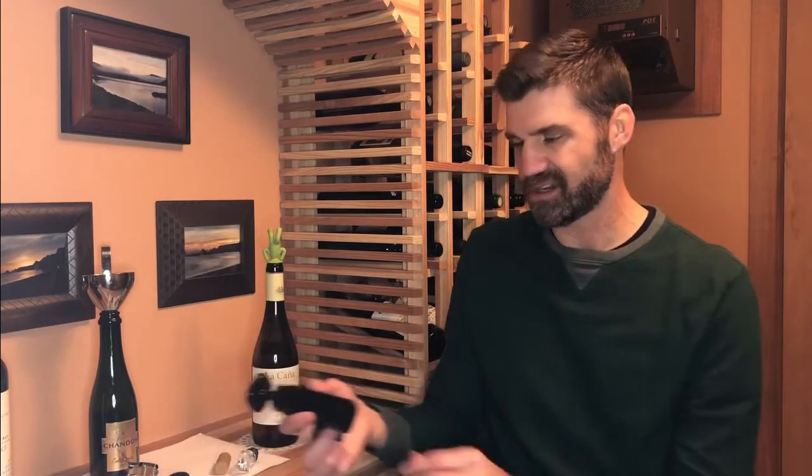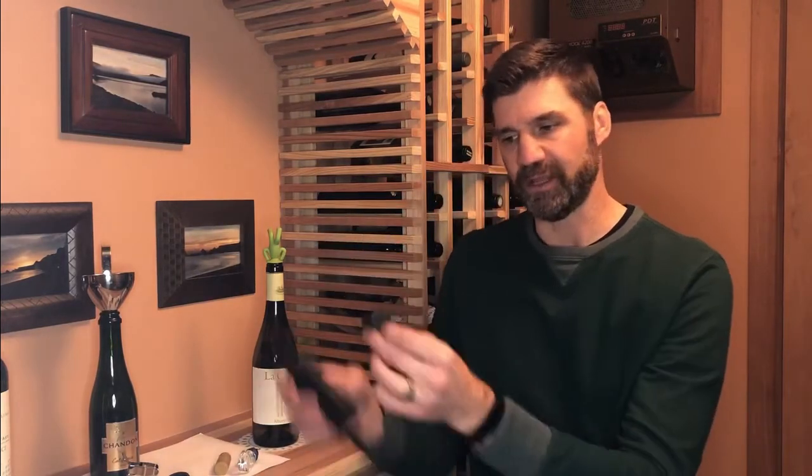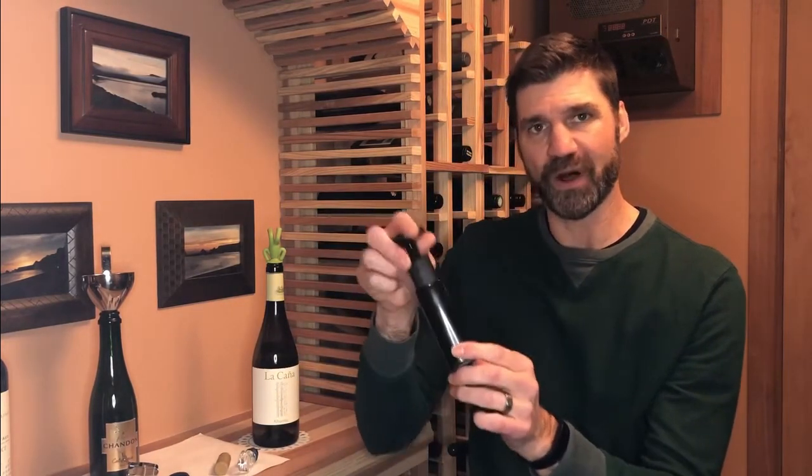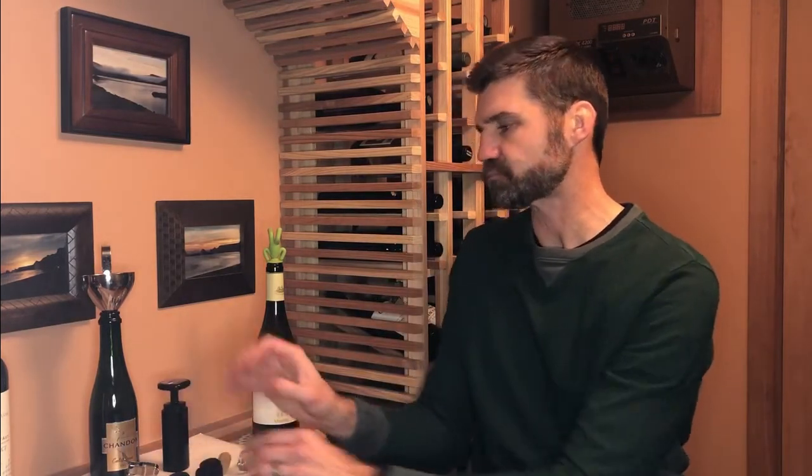So these are going to cost you anywhere around $15, $25. You put this stopper in, put the vacuum on top, you're going to pump all of the oxygen out of the bottle, or at least as much as you can. And that's going to maybe give you about 3 to 5 days if you then put it in the refrigerator. That colder temperature is going to help slow down the process. It will not ruin the wine. Even with your reds, put it in the refrigerator. The problem is, most of the time you are drinking about half a bottle and putting the other half in the fridge.